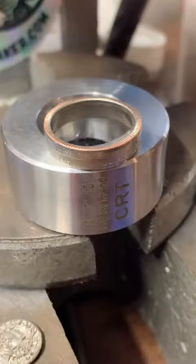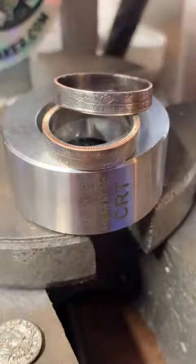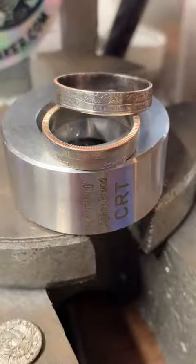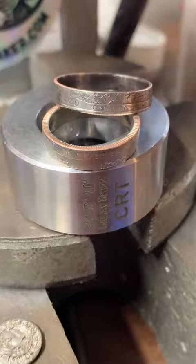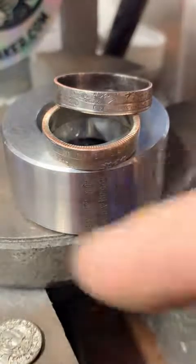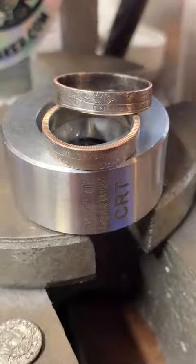So you think that's a big one. This one's a size 13. Look at that. Yeah, these are going to be polished and tumbled, so they're going to come out a lot shinier when I mail them.